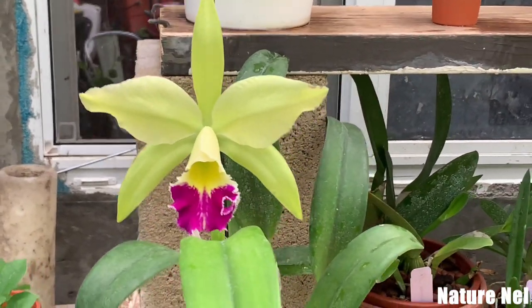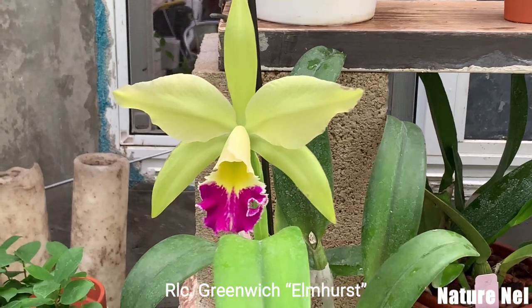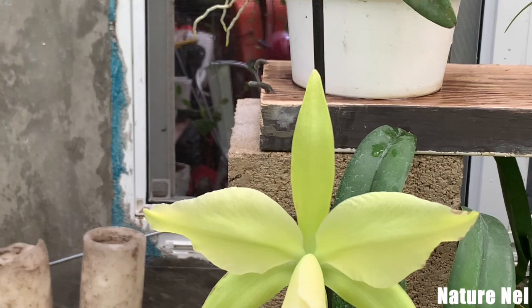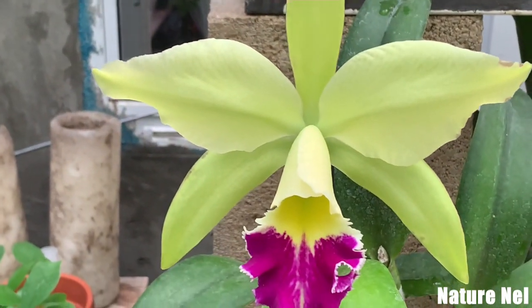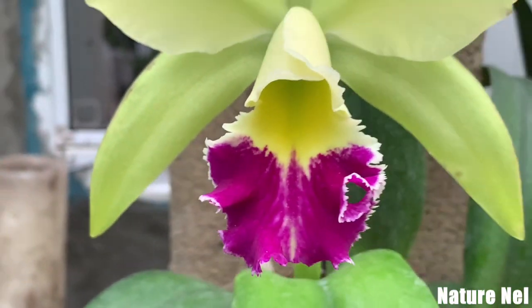Now here we have my RLC Greenwich Elmhurt. I think that's how you say Elmhurt. No? Elmhurt, E-L-M-H-U-R-T. I think that's how you say it. Yeah, Elmhurt. And this one too has a beautiful fragrance.